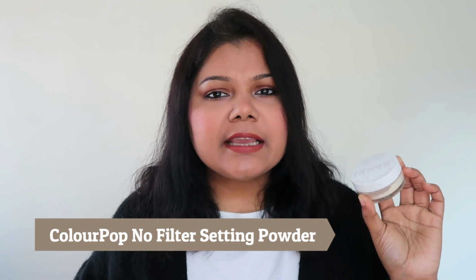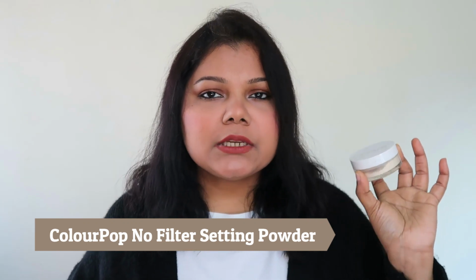Quickly moving on to another interesting face product. Now I did feel that they could have launched so many different things into the face category, but I don't know why they did not launch anything. But let's just jump on to this interesting product. This is the Colourpop translucent loose powder. Now they have shades as well, but I went ahead with the translucent one.